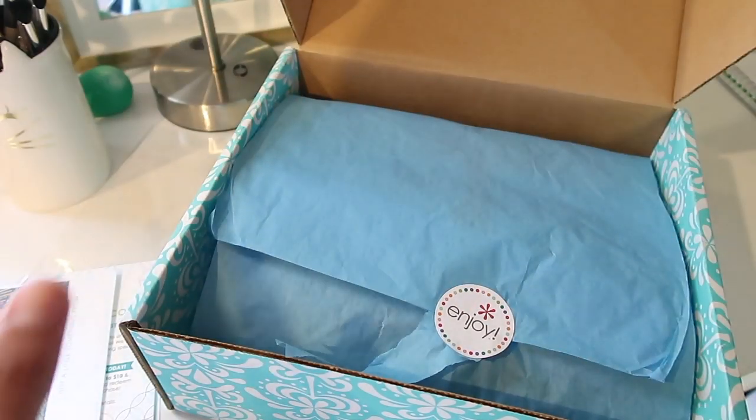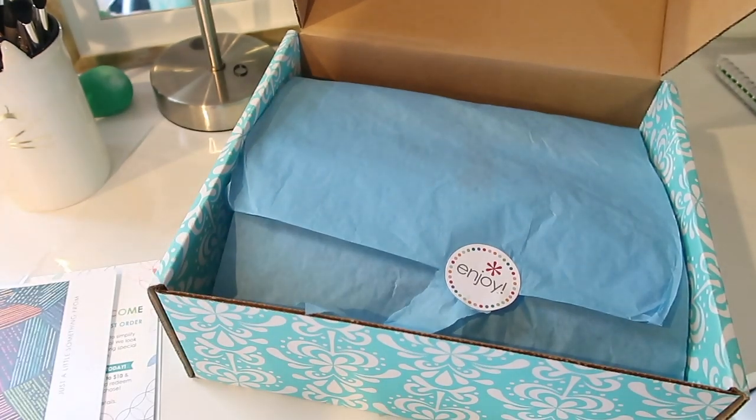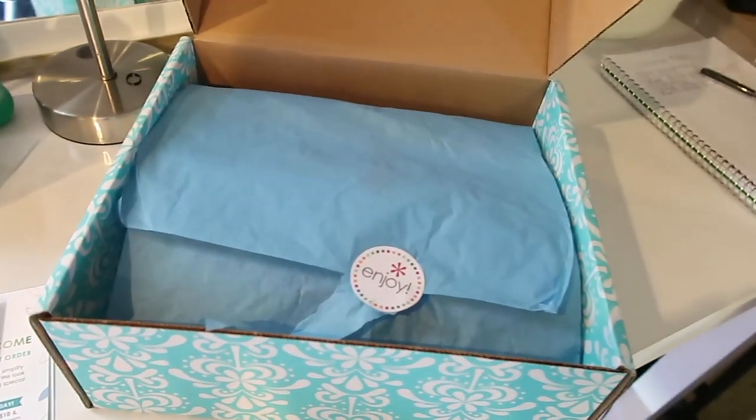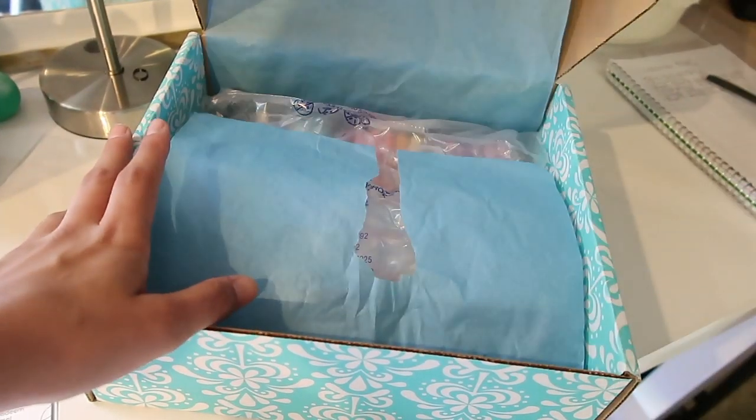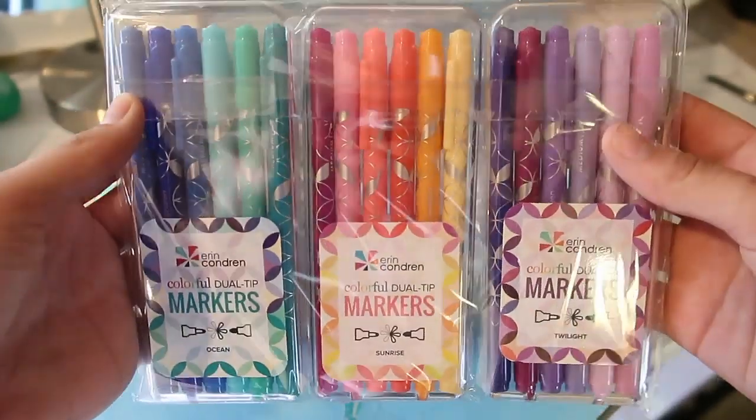Sorry, my desk is a mess. My tripod is on its last leg, and this is like the only position I could put it on without messing it up. So, the first thing I ordered were these markers.